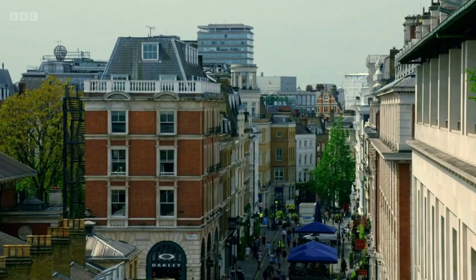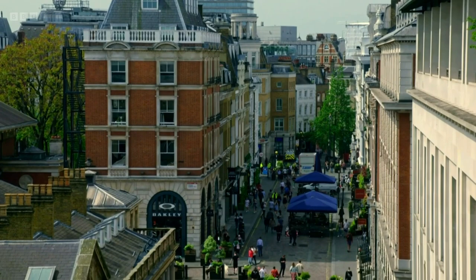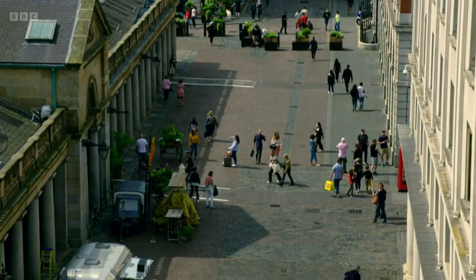In this space, designed for the elites, for the aristocrats, you have this opportunistic culture of entrepreneurs and market traders, but also other kind of shadier types moving in as well. So Covent Garden in general started to take on the character of a red light district.